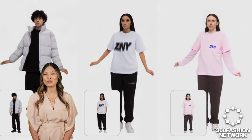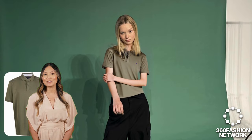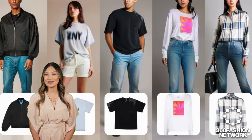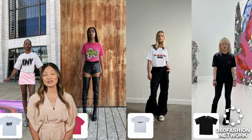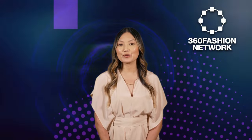This progression in virtual try-on technology, spearheaded by Zero10, is reshaping online shopping experiences in fashion, offering customers the ability to virtually try on outfits with astonishing accuracy and lifelike detail directly from their devices, revolutionizing e-commerce with a blend of AI and AR solutions. News source, Zero10. Here are the week's top news.